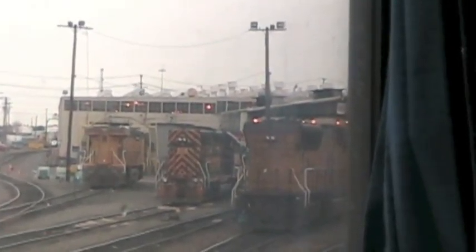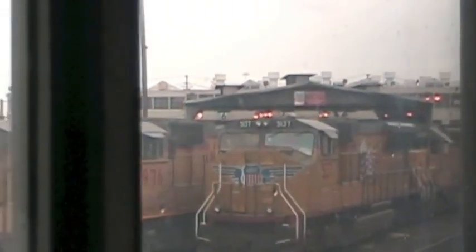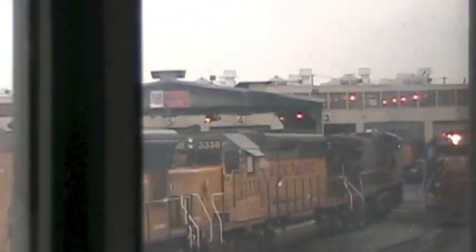Approaching Sacramento, the California Zephyr passes through the expansive Roseville train yard. Ladies and gentlemen, as we leave the Roseville station, to the left of the train are the massive freight yards of the Union Pacific Railroad here in Roseville.